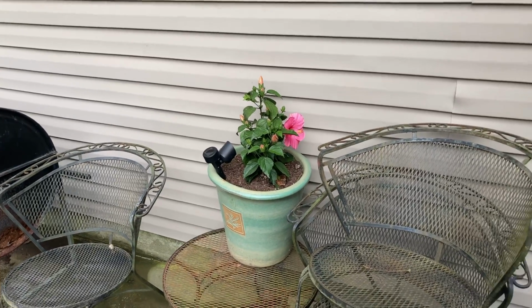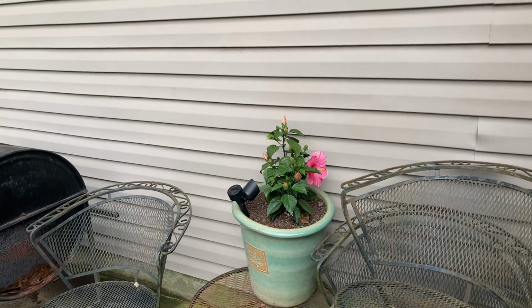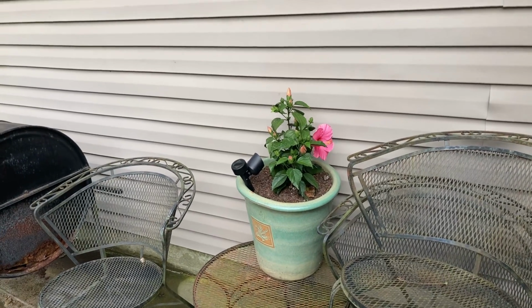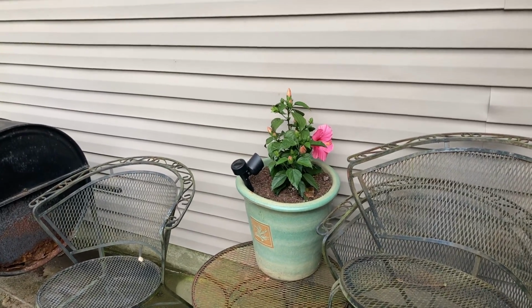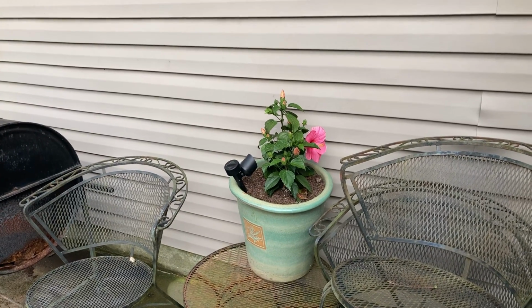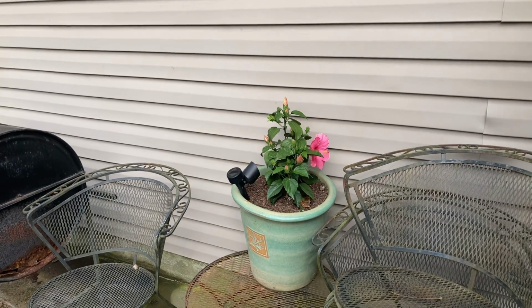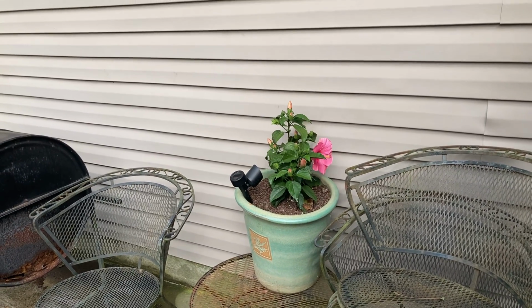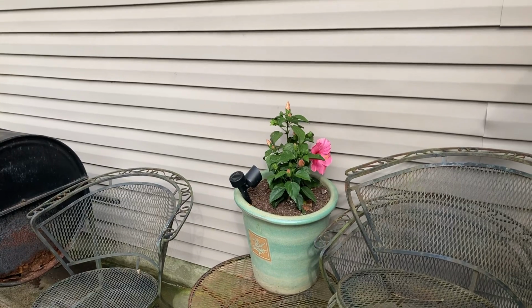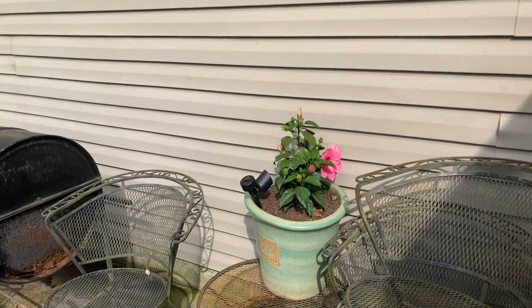Hey, good afternoon. I'm going to take you for a tour before the rain tomorrow to show you what I've done. This is a pot I've had, I don't know, 15 years. It had some mint in it originally. This is a hibiscus, and I'm going to learn not to pull the flowers from the hibiscus because they rebloom from the same source. You just let them fall.